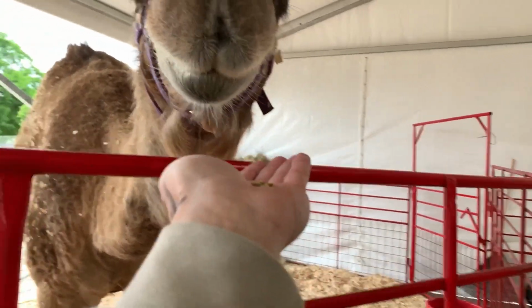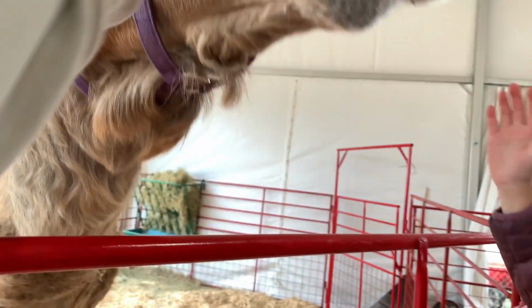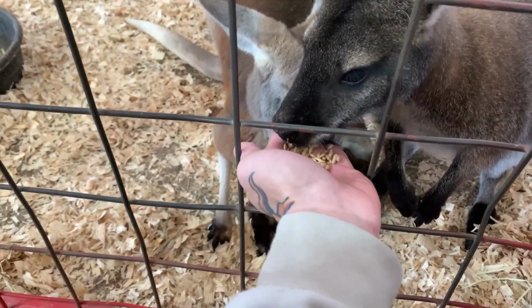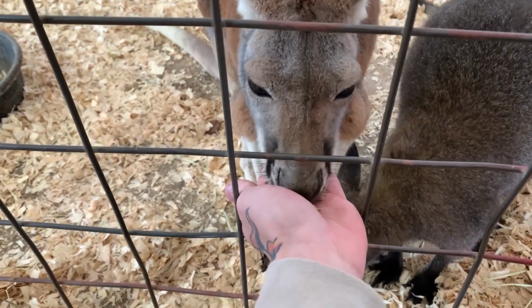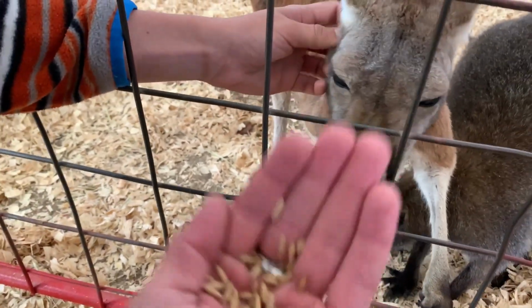Beat the camel. Oh my gosh. Oh wow. I'm going to try to feed it. Oh dude, it's so soft. Oh my gosh, it's so soft. I'm feeding two kangaroos right now. Oh my gosh, they're so cute. I'm sorry guys, let me try to get you more here.